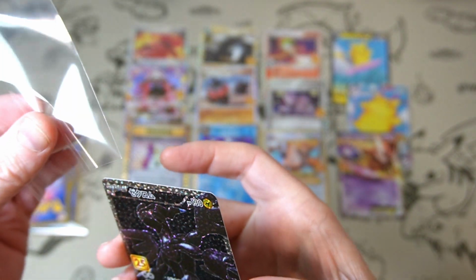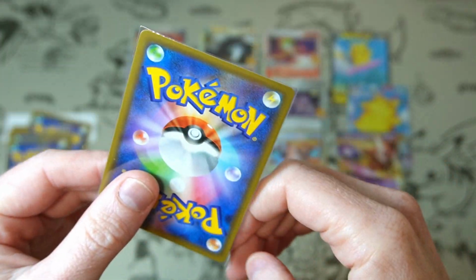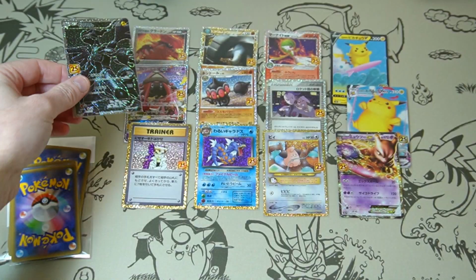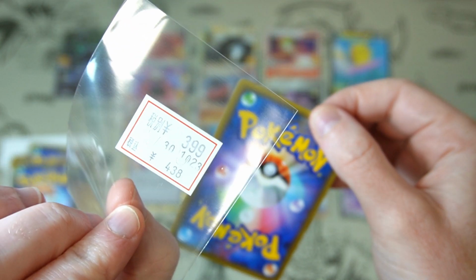So we got the Zekrom. Very cool looking card. Oh, jeez, I almost bent it. Gotta be careful. All right. Gotta be careful with my cards. Oh, gosh. All right, next one. These are in no particular order, I guess.